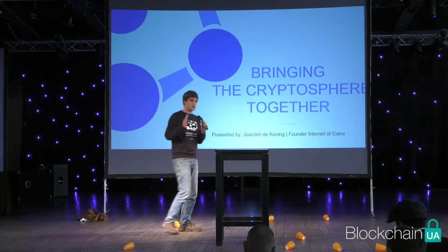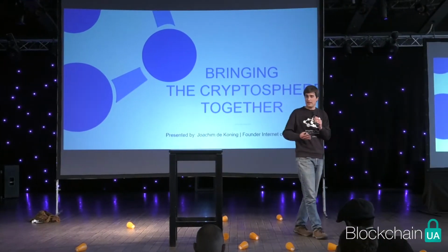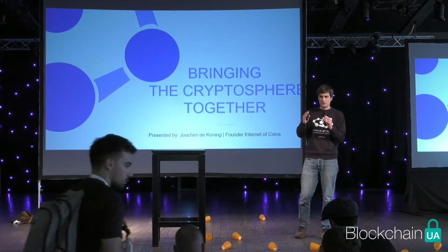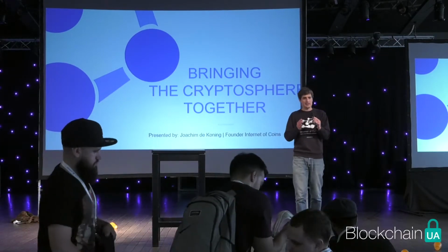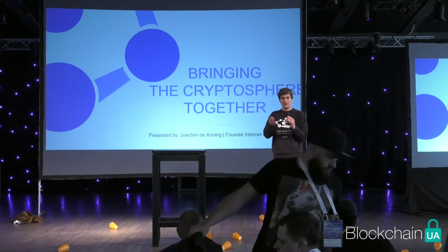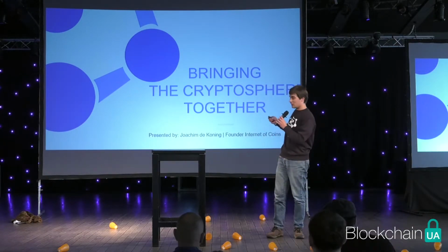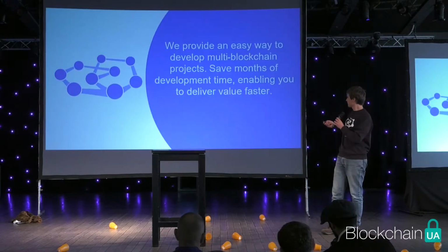Now, if on the other hand you go to Waves, which is also a very nice system, it's a bit faster, it has its own perks. It doesn't have smart contracts, however. But if you want to trade Waves tokens, you can only do so on the Waves platform. So there you see that each system has its own island. And to us as a team, we think that could be better. And what we want to do is create collaboration. That's what the Internet of Coins is all about. We're trying to bring the cryptosphere together.